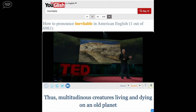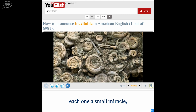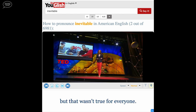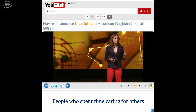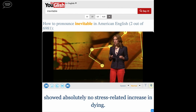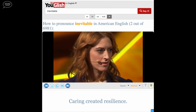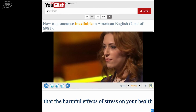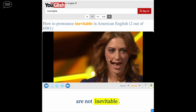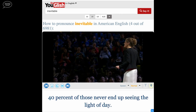Thus, multitudinous creatures living and dying on an old planet leave behind immense numbers of fossils, each one a small miracle, but collectively inevitable. But that wasn't true for everyone. People who spent time caring for others showed absolutely no stress-related increase in dying, zero. Caring created resilience. And so we see once again that the harmful effects of stress on your health are not inevitable.